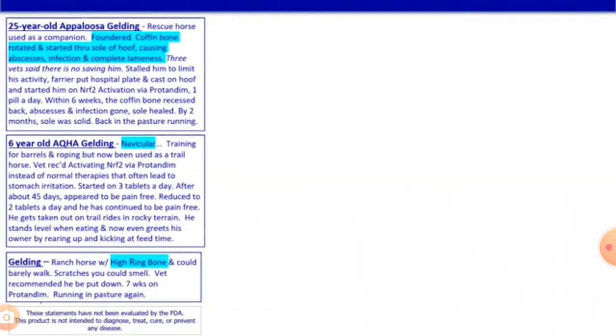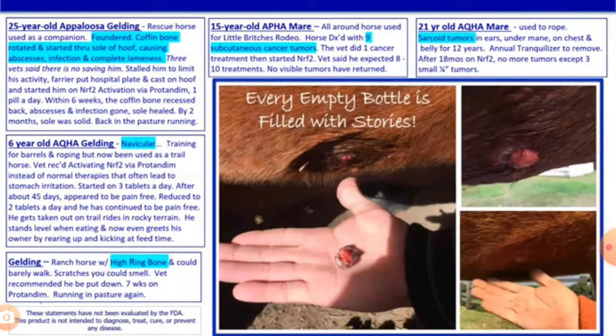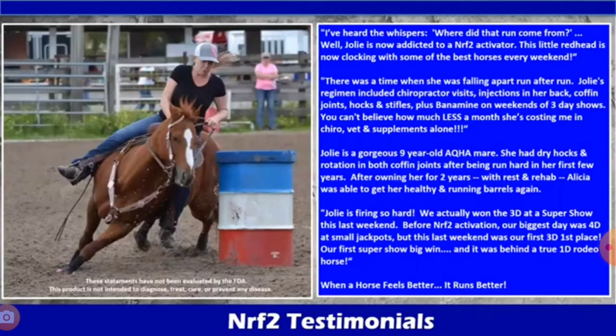Now, these are some other testimonials. You can see here horses that have sarcoids, horses that have foundered, rotation in the coffin bone, ring bone issues, lots of horses that have responded with navicular. But this is actually a picture of Kim Heath with one of their broodmares that had come back to them. And you see that they had a sarcoid. She used Nerf 2 on her, put some Nerf 2 anti-aging cream on the outside, and you see the sarcoid has fallen off and it's never come back. Some great testimonials from a variety of different people.